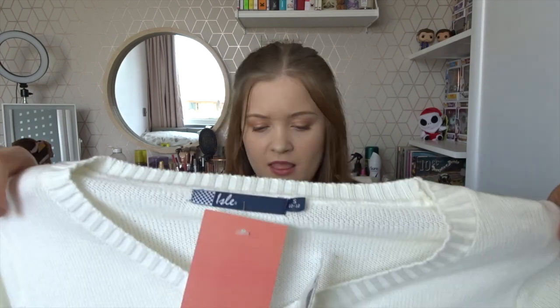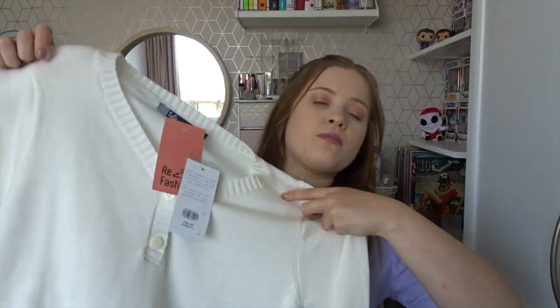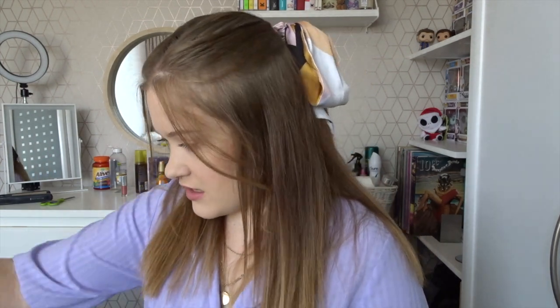I've never heard of these guys, Isle, and it was originally 20 and I paid 6, so that's pretty good. It actually looks quite big, so I'm willing to try this on and see what it's like. Obviously, because it is getting quite warm, it's not going to be for this time of year.